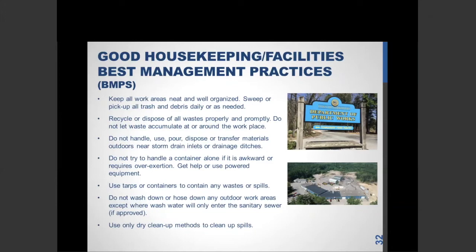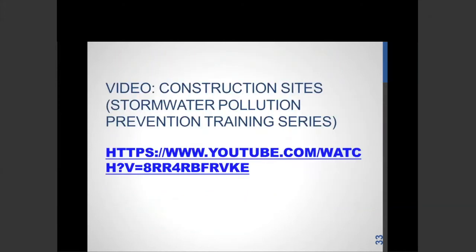We obviously have places like the salt shed in town where you don't want it exposed to rain, because that's going to wash it out directly and that's a high concentration of salt. There's a lot of tips here, but we also have a video that we're going to show, which reiterates a lot of these best management practices and shows some real life examples on different types of construction sites, but also within our facilities. So here's the video.